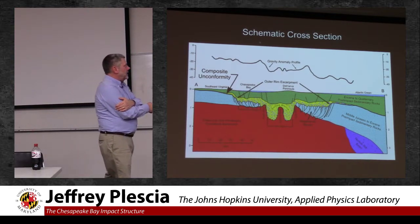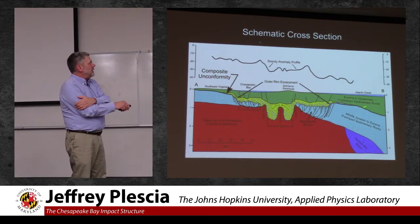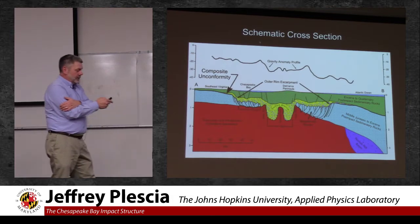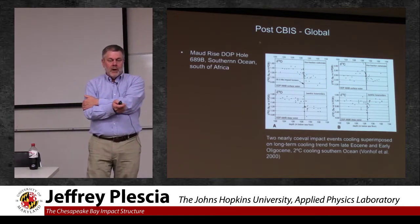This is what it looks like in cross-section. Here's the crystalline basement going to the east out into the ocean. There was this thickening wedge of the blue stuff, the sediments that were there before the event happened. The event happened and deformed all the blue stuff and excavated it from the middle here. This yellowish stuff is the breccia. And then subsequently, the post-impact sedimentation is this green material. And now there's shallow water in the bay, the Delmarva Peninsula, and then you go off into the Atlantic Ocean.